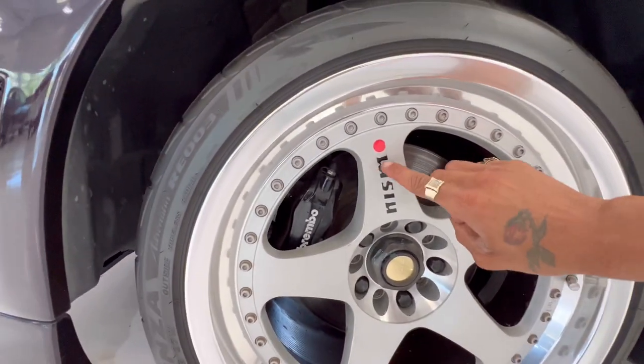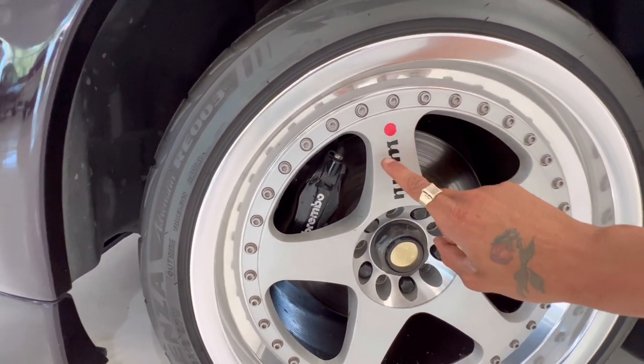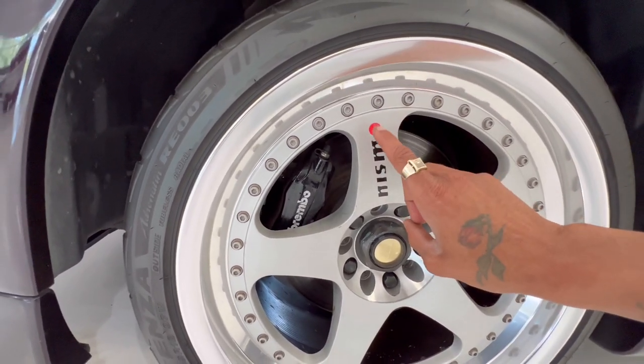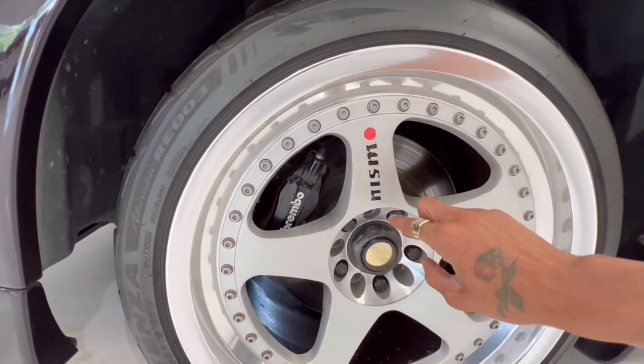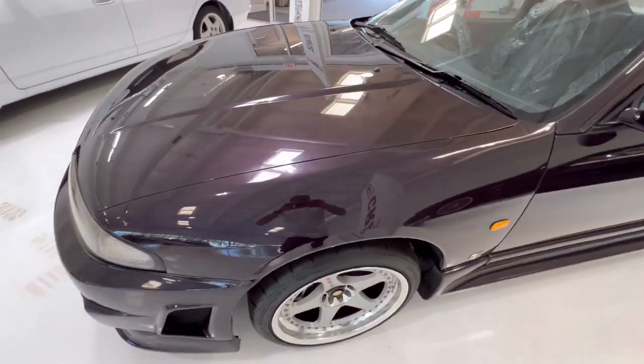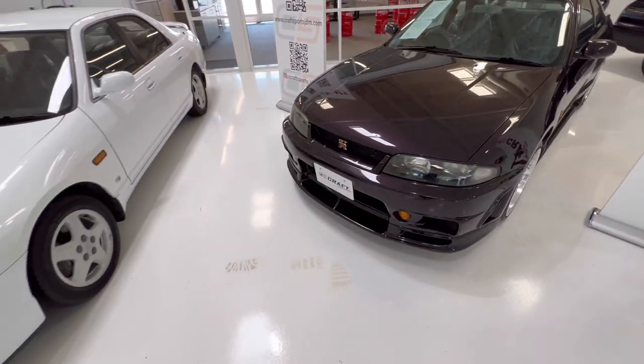And I like how they kind of have that Japan vibe. I don't know if that's on purpose, but that red dot is definitely Japan, right? So I like how, instead of a regular O for Nismo, they put that red dot from the Japan flag on there. That's cool. I've never really seen that before. That's pretty awesome. I like that.